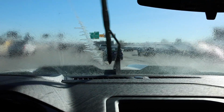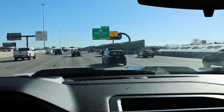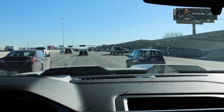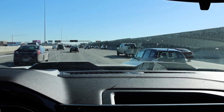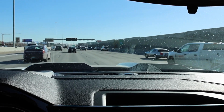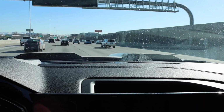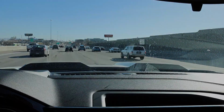I think that if I were to get this truck, I would probably opt to have the 6.2, but I'm a diesel fanboy, so that's probably what I would really go for. But this gives you the most power. But keep in mind, this is a nearly $4,000 option, so that might sway some buyers away.